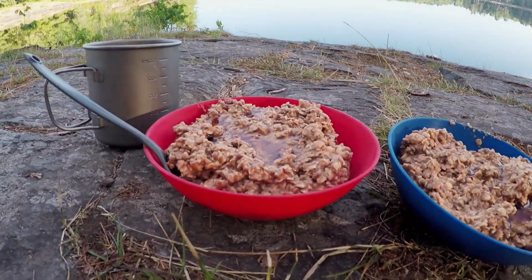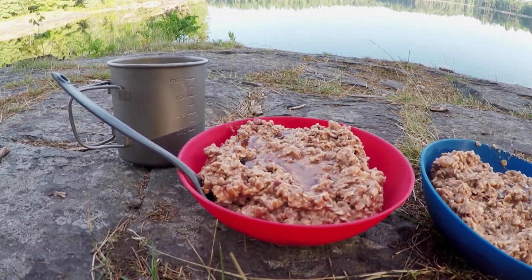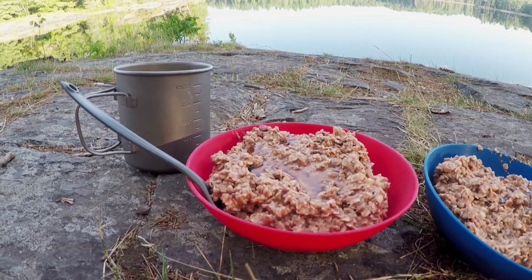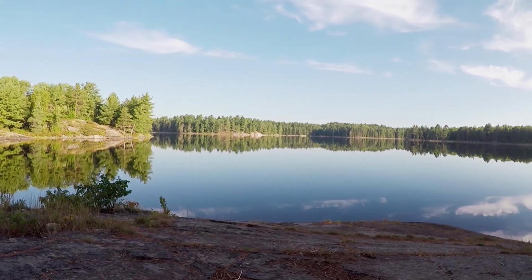For breakfast today we got oatmeal. This is a 1,000-calorie oatmeal from Northern Scavengers. It's their recipe for that. We got coffee. We got a beautiful view.